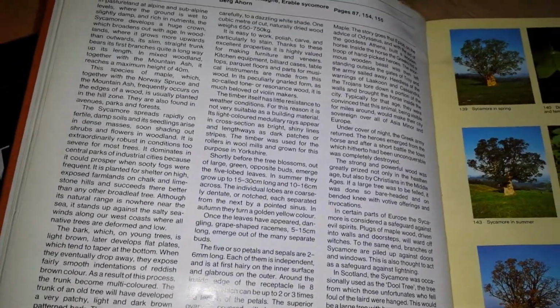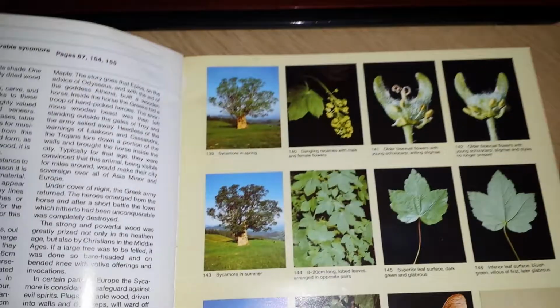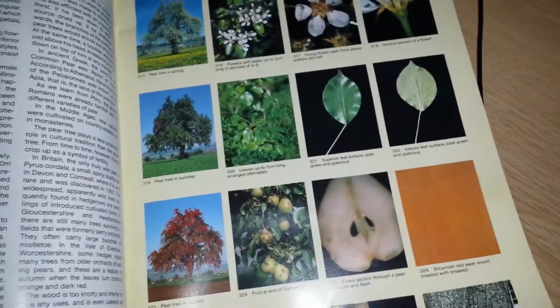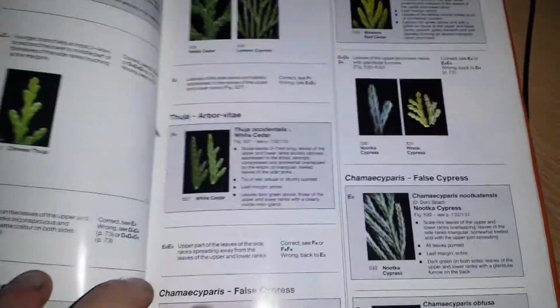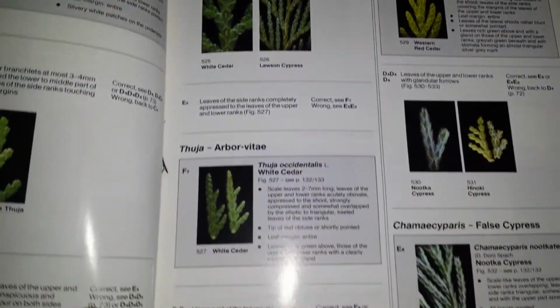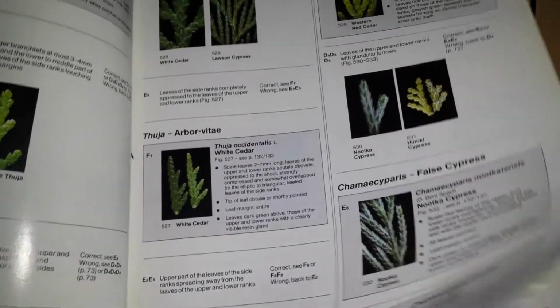writing on one side, gives you the breakdown of all about the tree, what the wood's used for, what the seeds are like, what the tree looks like in winter, what the leaves are like, what the shoots are like, what the bark is like, more importantly for the winter. And it's got quite a few trees in that, quite a few firs, etc. As you can see here, this is one of the firs, where it actually goes into the section identifying the leaves much more in detail. This is very useful. I find this one of the more useful parts of the book.